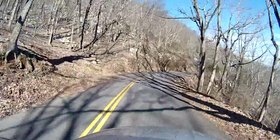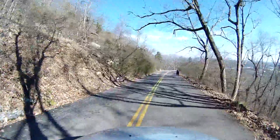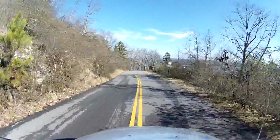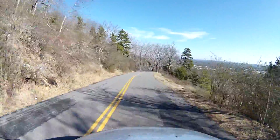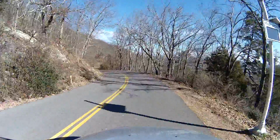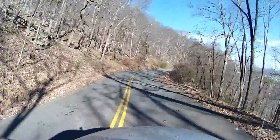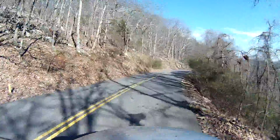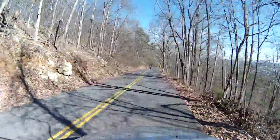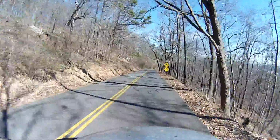These little curves right here, man, this would be fun. Even though you got to worry about running wide and running off the curb, still be cool. All right, let's see. 25-mile-an-hour speed limit. I am going 21.2. All right. I think I'm legal. I think that's kind of funny. They put a speed limit sign right there halfway down the mountain. I think the twistiest parts were up at the top. Ought to have one right there at the beginning.